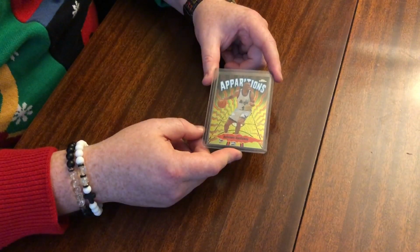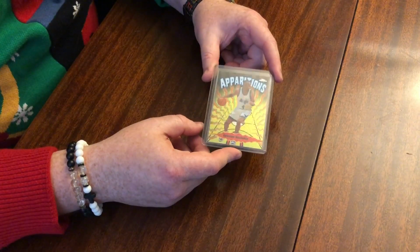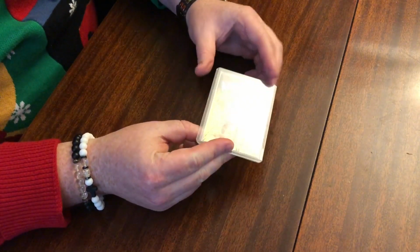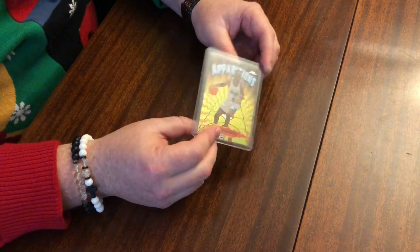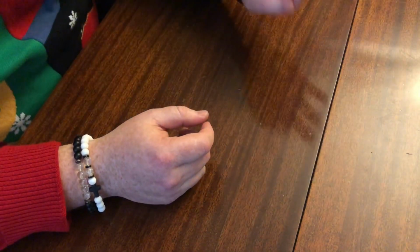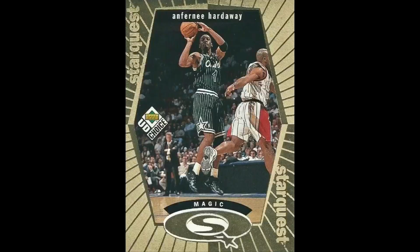A card I would love to get, and maybe someday I'll get that added to my collection. So number 4 is the '98-99 Topps Chrome Apparitions Refractor Penny Hardaway. Number 3, we have the '98-99 UD Choice 4-Star Star Quest, or the Gold Star Quest of Penny Hardaway.